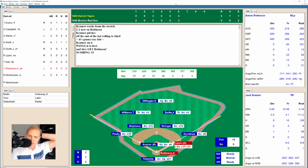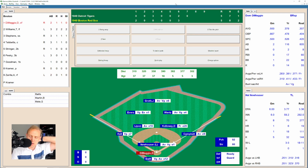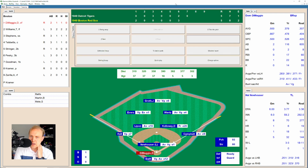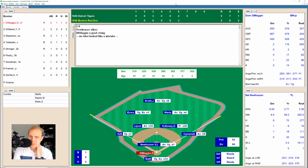Ground ball over to third base, and it's actually Kramer is on it. The pitcher throws to first for the out, and they get him. And we go to the bottom of the 7th inning. Dom DiMaggio to lead this off, and it's a tied ball game, and this is who you want to have up when it's a tied ball game.